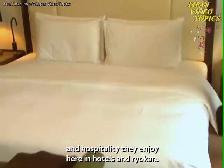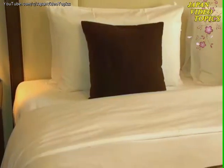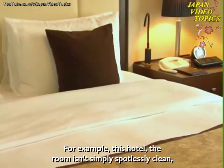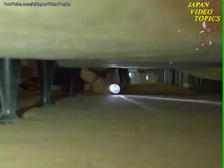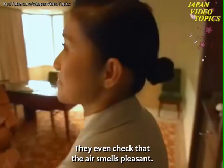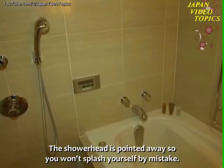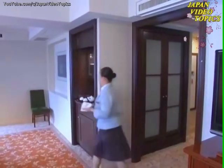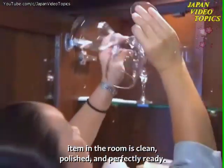Service and hospitality they enjoy here in hotels and ryokan. For example, at this hotel, your room isn't simply spotlessly clean, it's then inspected from top to bottom. They even check that the air smells pleasant. No detail is overlooked. The shower head is pointed away so you won't splash yourself by mistake. A final check confirms that every last item in the room is clean, polished, and perfectly ready.